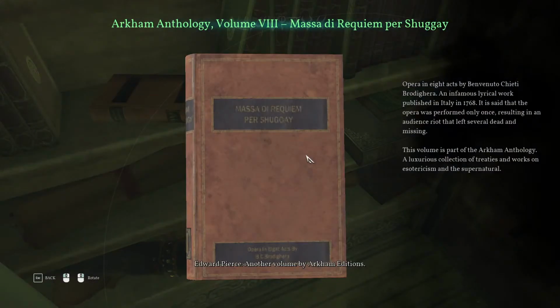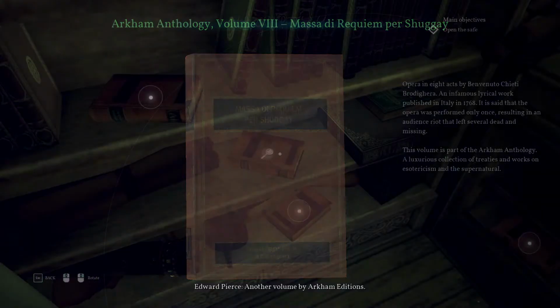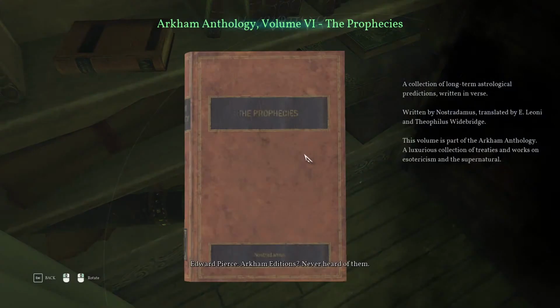Another volume by Arkham Editions. Opera in 8 acts by Benvenuto Chiedi something. An infamous lyrical work published in Italy in 1768, it is said that the opera was performed only once, resulting in an audience riot that left several dead and missing. This volume is part of the Arkham Anthology. Arkham Editions. Oh, please stop. Never heard of them. Please stop.